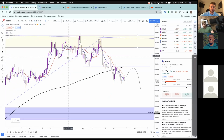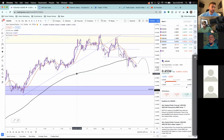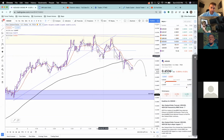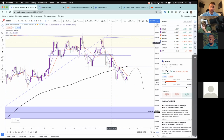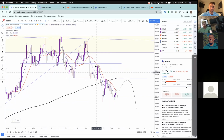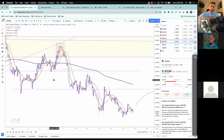And then down to the 4-hour, this is an example of actually breaking some structure. So on the 4-hour, we broke right here, and then we pulled back all the way up to here, retested this trend line, and made this lower high. And then first entry opportunities really were right in this area, then following with that. If we go down to the 1-hour, we can take a look at that.